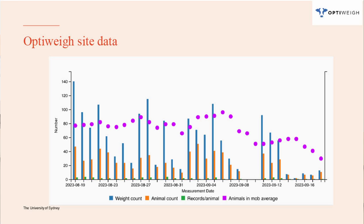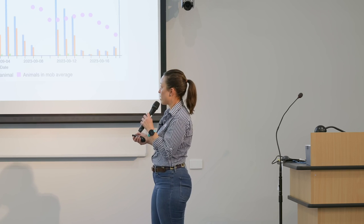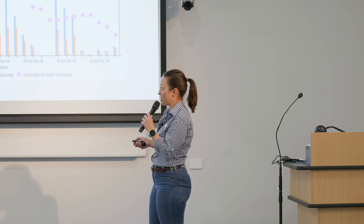We're using, my research officer calls it the crack cocaine mix in the OptiWays, which is a high molasses, really tasty dry lick mix to try and get as many animals across the system each day. And so you get the weight count of your animal, but also how many animals you're getting each day and your records per animal.